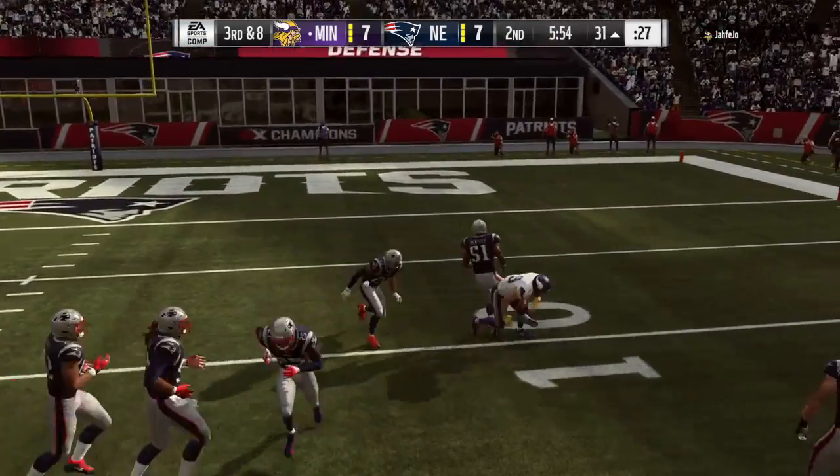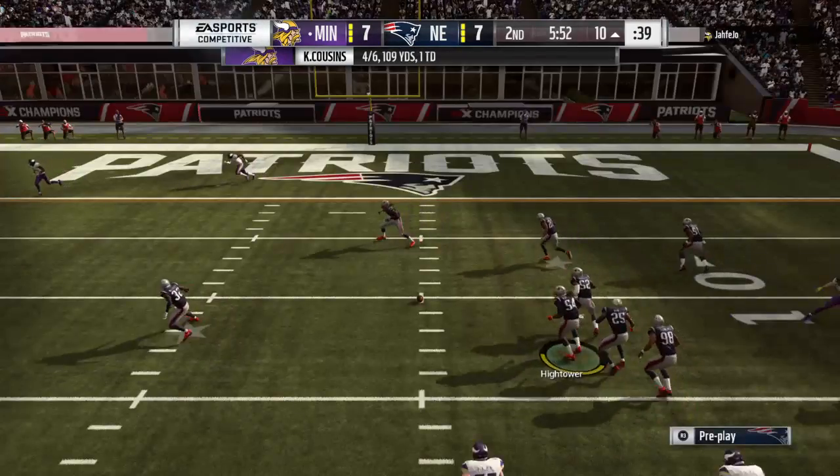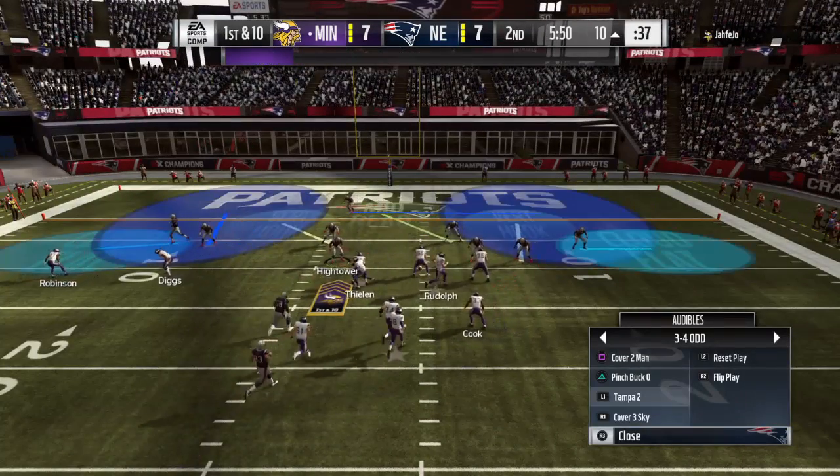They're able to convert on 3rd down, and that sets up a 1st and goal.